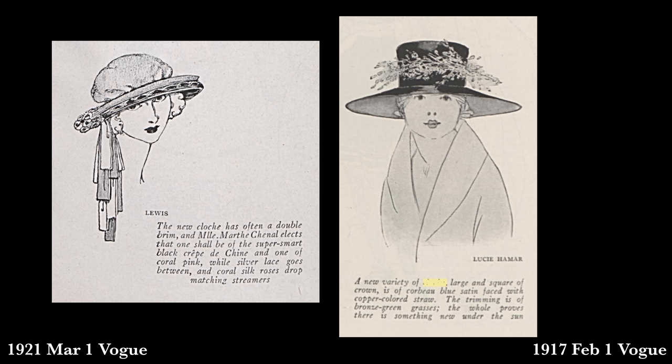And the cloche, which you can find mentioned over and over again on all of these pages of hat examples, can be so many different things. It can be somewhat bell-shaped, but it can also have a very wide flat brim. It can have a bit more of a square top to the crown rather than a rounded one.